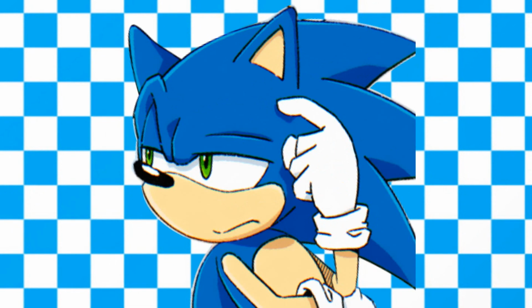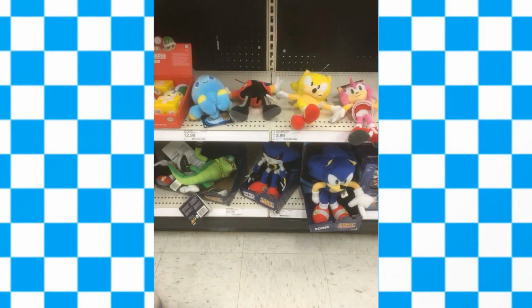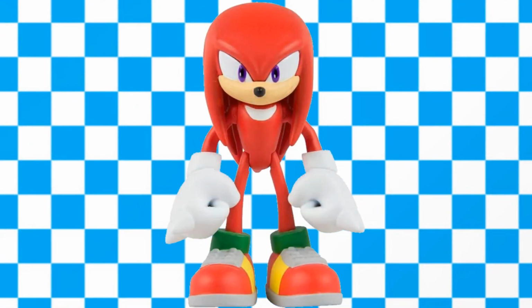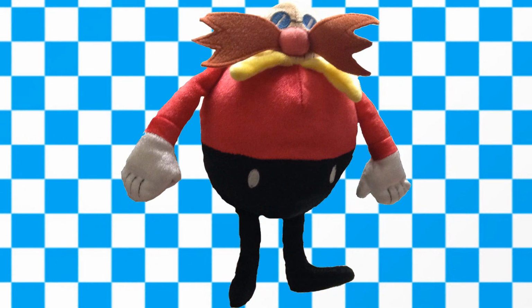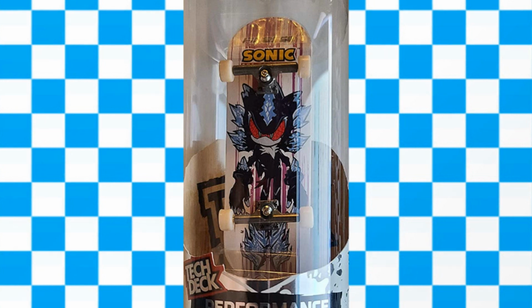So imagine, you go about your day looking for a cool Sonic collectible. You go to your local store on the hunt for merchandise of your favorite Sonic character. Man, wouldn't it be cool if they had a Knuckles you could buy? Or even a Dr. Eggman? Or, if you're a true Sonic fan, a Mephiles the Dark Tech Deck miniature skateboard? Only the Sonic Elite are those chosen to purchase such a gem.